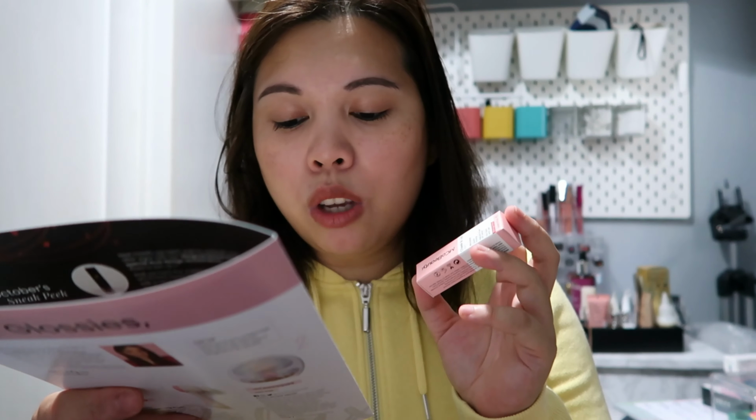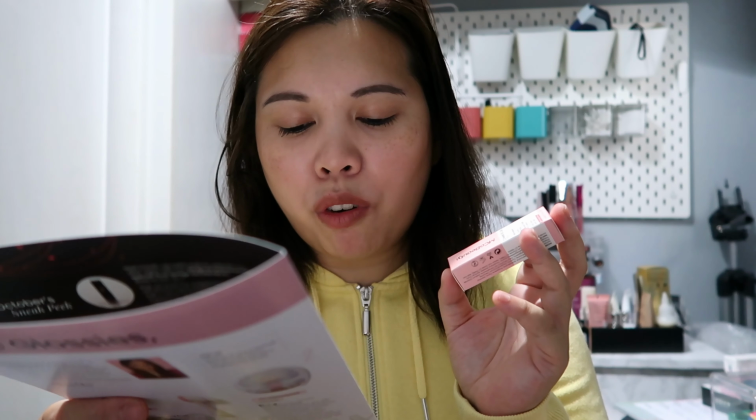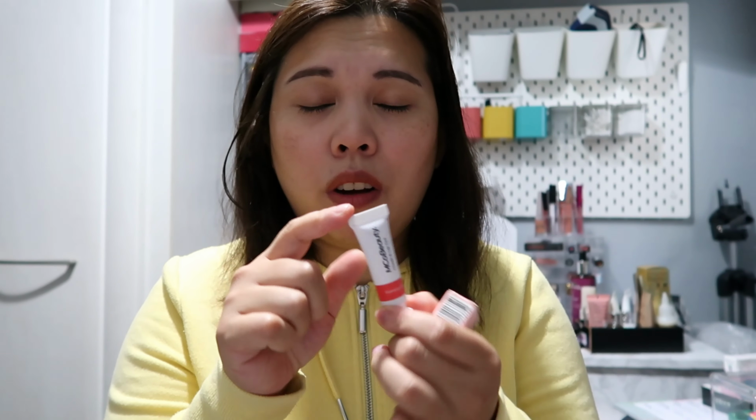Blend in to give your cheeks a youthful luminous glow and your lips a natural pop of buildable colors. So yes, I know this is a tiny product, but it will last you a lot because you just need a tiny bit of this product to blend on your cheeks. So yes, I really do like this one.